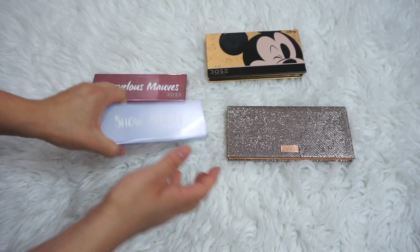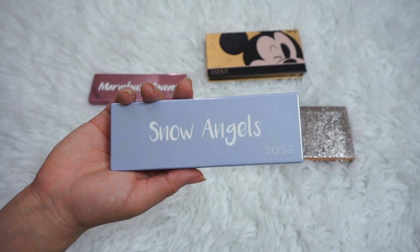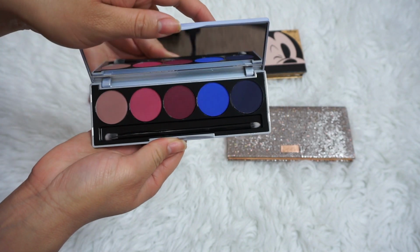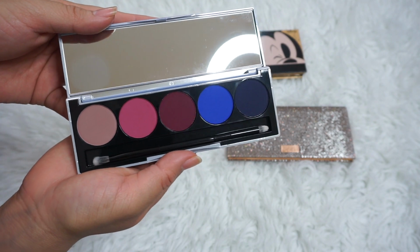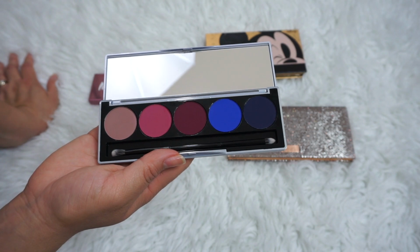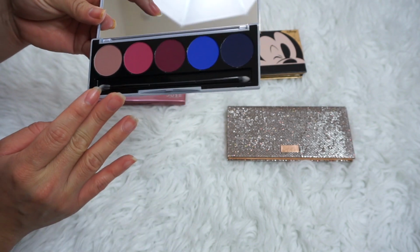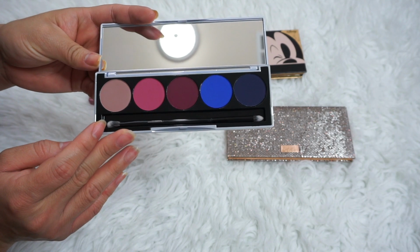That's that one. Then this one my friend actually received in her BoxyCharm, but she did not like it. This is the eyeshadow palette in Snow Angels, and if I'm not mistaken, I haven't used it. I haven't touched this one, and I'm not quite sure how to use it. I do need to put some use into this. It looks like they're all kind of matte shades. I think that's the reason why I haven't touched it.